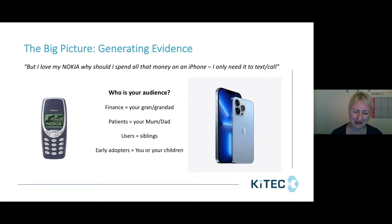And then you've got the early adopters in the curve, which is of course you, or I think about our children who come to us and say, oh, look, I've got this really great thing. Please can we buy it? Anyway, hope you're with me on that.